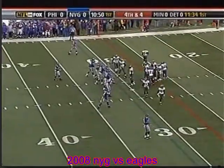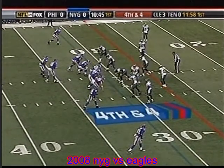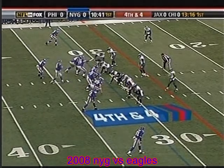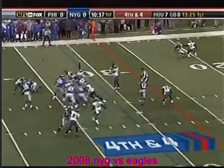Fourth and four. Giants must get to the 27. Three wide receivers. Derrick Ward in the backfield. Steve Smith in the slot. Looks like they're bringing the blitz on this one. Here they come. Manning.